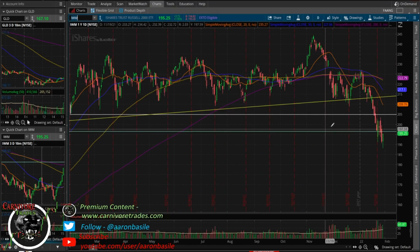So Russell 2000, it was leading a little bit. The market was selling off pretty sharply last Friday, and the Russell was actually holding support a little bit.